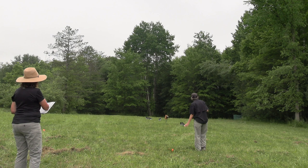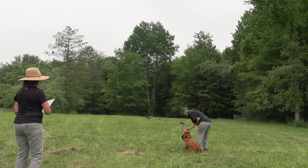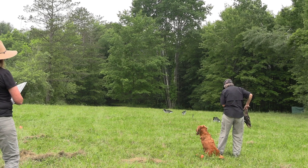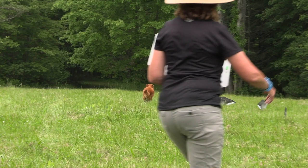On the retrieve of the first mark, the handler is having trouble getting the dog to focus on the second mark and not the mark already retrieved. You can tell by the behavior of the dog that it wasn't quite set on getting that second mark. The handler is trying to get the dog lined to the memory bird by closing the door with her left leg. Lining is permitted as long as it isn't too prolonged. The judges appreciated the fact that the handler didn't spend a lot of time with this and sent the dog.